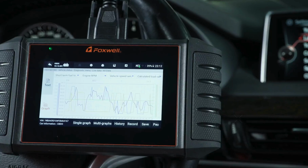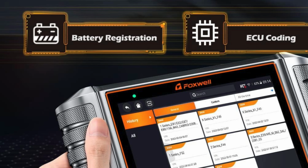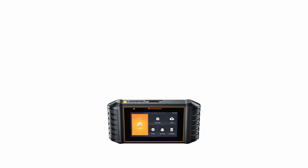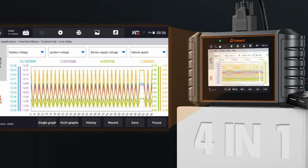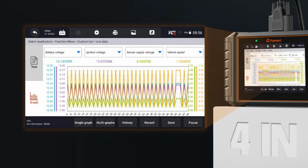With lifetime free one-click Wi-Fi updates, easy OBD2 functionality, and real-time data management, the FOXWELL NT710 is not just a scanner, it's a mechanic's best friend. Perfect for both professionals and BMW enthusiasts looking to enhance their vehicle maintenance, this scanner stands as the best FOXWELL scanner for BMW on the market today.